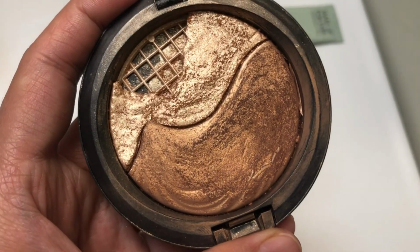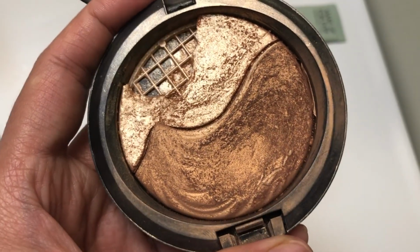The last product in this project is the MAC bronzer and highlighter duo. I wrote this product in my previous update. My goal was to use both the bronzer and the highlighter 100 times. I have used the bronzer 5 times and the highlighter 6 times. The bronzer, I only really started using after I finished the NARS bronzer, right?